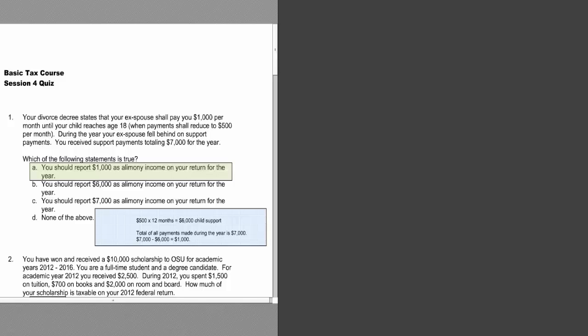A, you should report $1,000 as alimony income on your return for the year. B, you should report $6,000 as alimony income on your return for the year. C, you should report $7,000 as alimony income on the return for the year. Or D, none of the above. Well, the correct answer is A. You should report $1,000 as alimony income on your return for the year. Now let's talk about why.